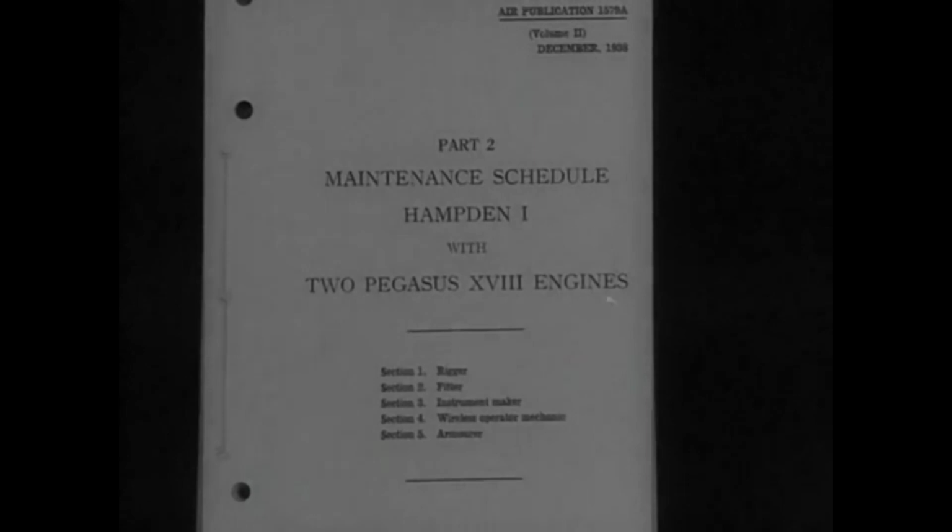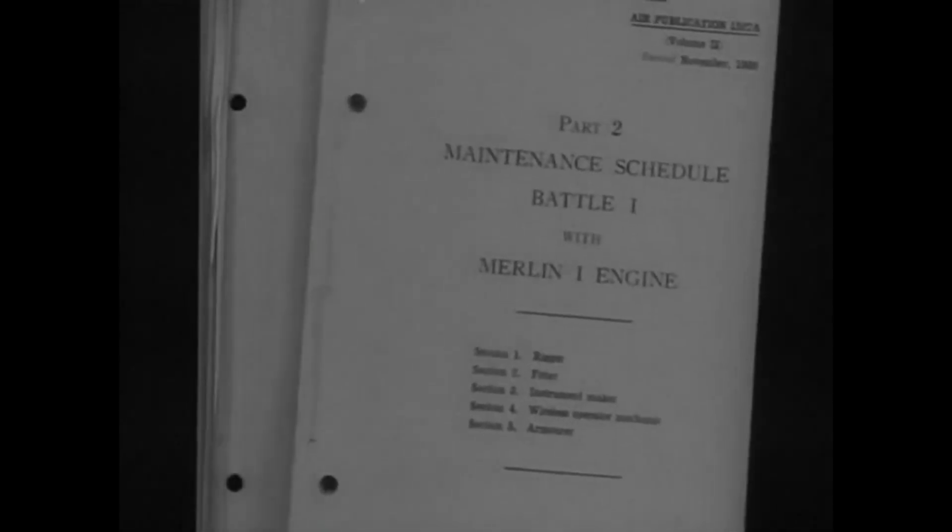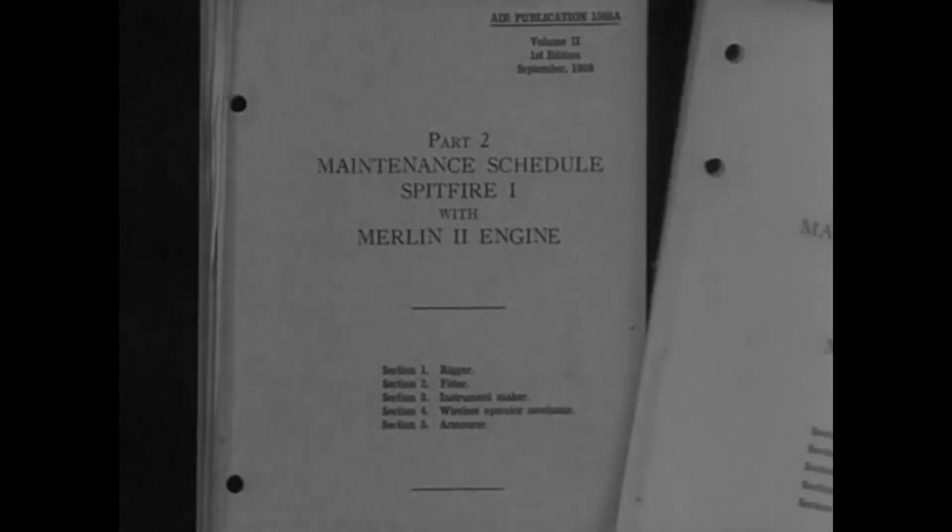So that the work may be done efficiently and quickly, a maintenance schedule has been prepared for each type of aeroplane. It describes the maintenance routine which is normally required. If anything needs attention that is not covered by the schedule, then it does not mean that the work may be neglected or postponed.